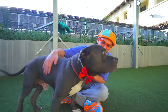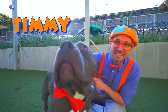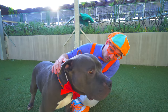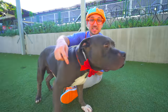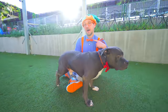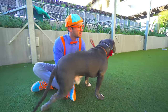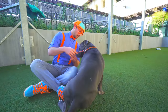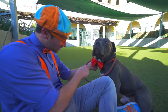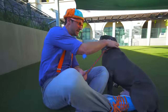Come on. Do you see this dog? This dog's name is Timmy. Ooh, and do you see right here? He has a bow tie on, just like how I have a bow tie. But my bow tie is the color orange, and Timmy's bow tie, do you see the color? Whoa, hey Timmy. Timmy's bow tie is the color red. Wow, that's a really cool bow tie, Timmy.